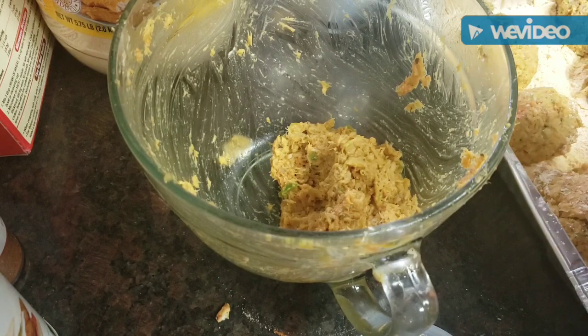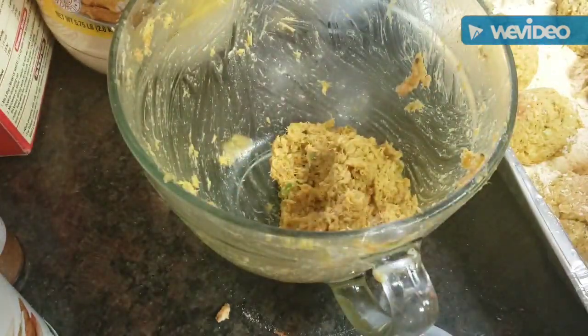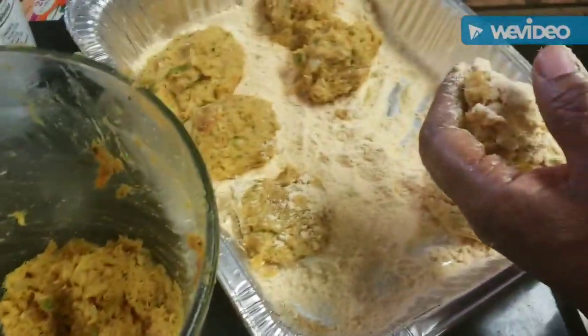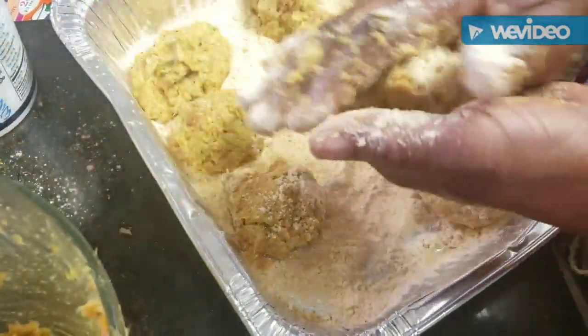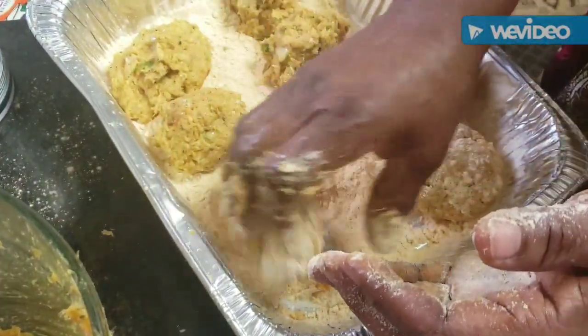Remember, we put a tablespoon, so we're going to make them about like so. Get them rolled around in there. Okay, we're going to roll them around in there like so. And then we're about ready.